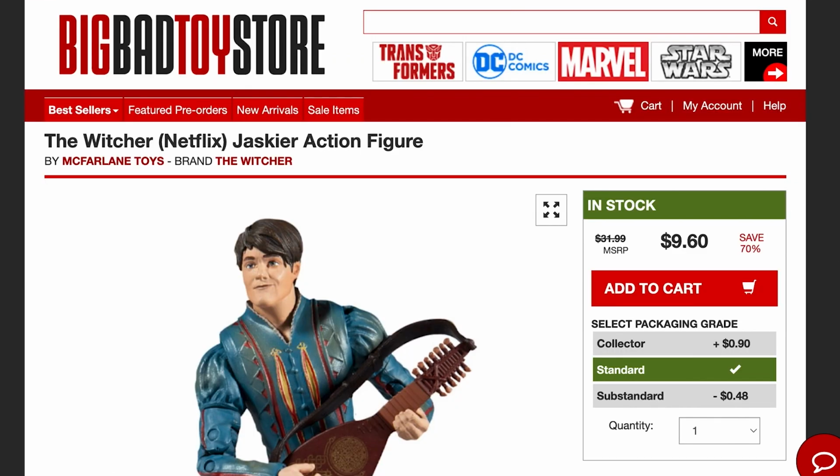Then we come down to the actual figures, which are all the way down to 70 and 80% off. Check it out, everybody. The Witcher Netflix Jaskier figure is only $9.60, 70% off of the $31.99 MSRP.